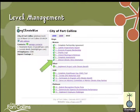So once you're into ClimateWise, you basically have access to all of the documentation, all of the levels reporting that you've done for the various requirements of ClimateWise.